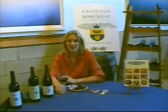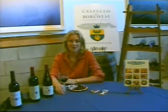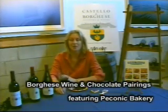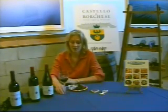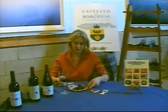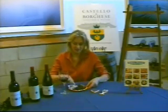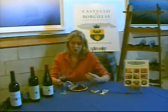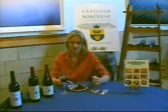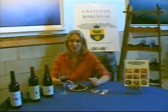We have the Peconic Bakery here with a couple of their wonderful chocolate desserts, and we are focusing on our Pinot Noir Reserve, our Merlot Reserve, and our Estate Cabernet Sauvignon. I'm thinking that the Cabernet Sauvignon is going perfectly with the chocolate that's kind of molten, moussey in the middle, and it's a wonderful, rich taste, and it's just totally enhanced by the Cabernet Sauvignon.